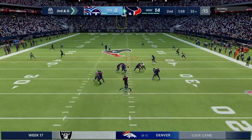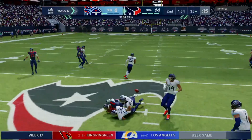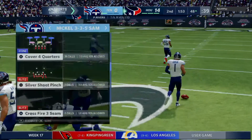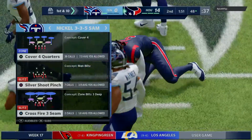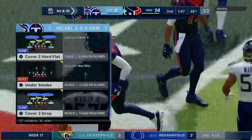On 3rd down, Rivers. Open man is Gordon, complete. And he'll be taken down, but not before he gets into enemy territory. 16 yards on that one, and also a Texan first down.